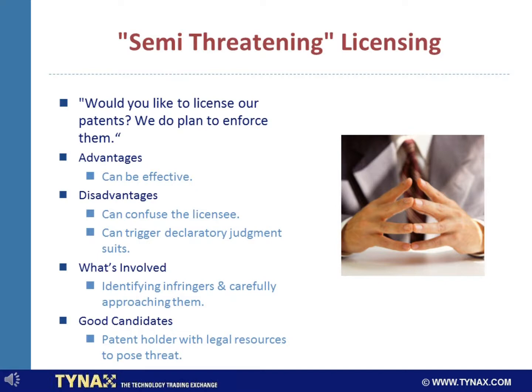Potential licensees are sometimes confused about whether the patent holder is friend or foe. If a threat is perceived, they always have the right to bring a lawsuit for declaratory judgment. Alternatively, if the threat is perceived but not offensive, the company may be easily persuaded to negotiate a license fee.